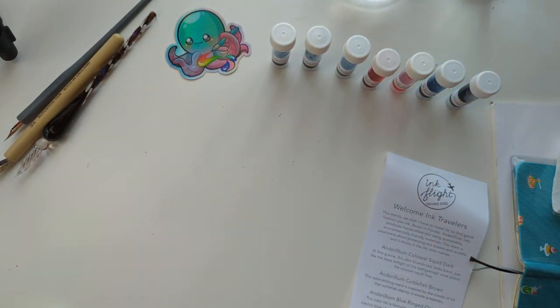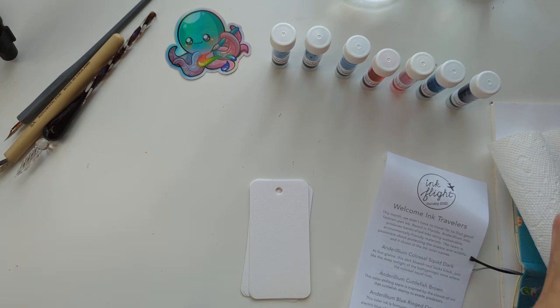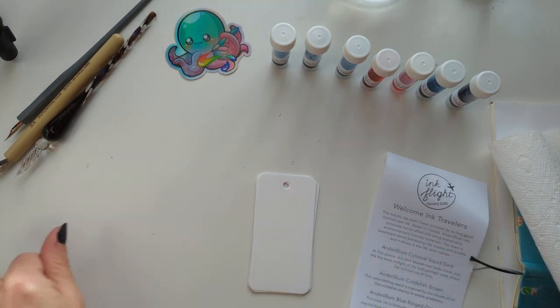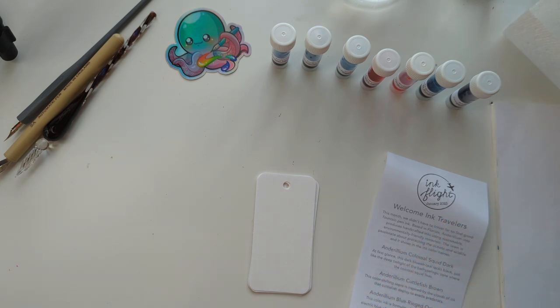Boom. So, as usual, we have coral ring cards. I'm actually almost out. I'm about to buy more. What? This is what happens when you get 7 new inks a month to swatch. I want to do it.